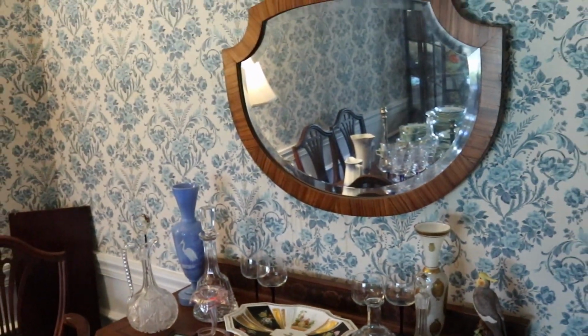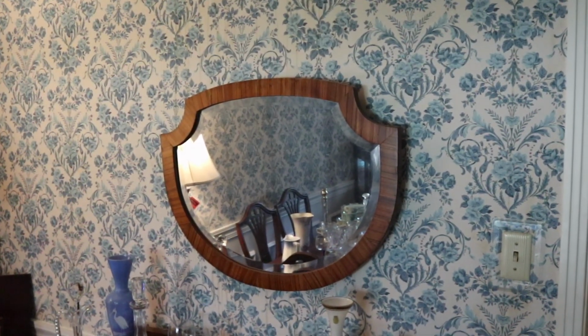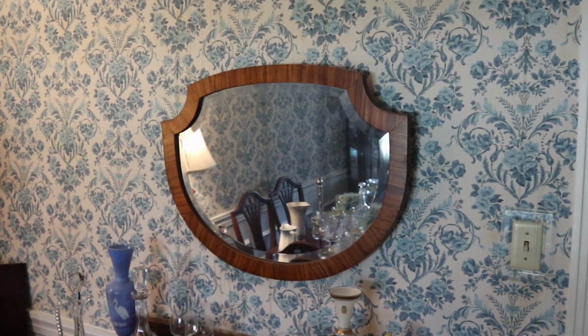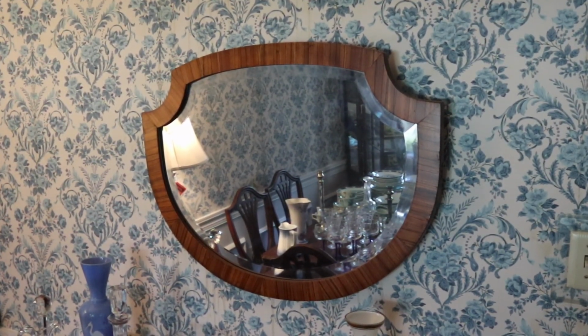The nice thing with the furniture in this house is even though it's an antique, old-fashioned style, it's mainly stuff that people can use because it's small and movable. There's not a gigantic china cabinet in here, for example.